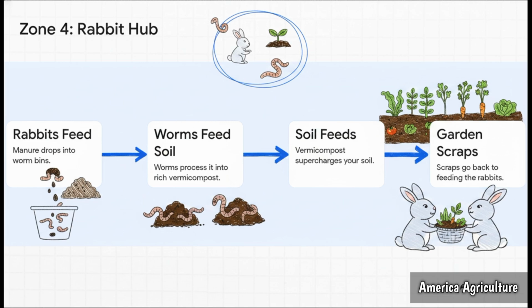But watch how this closed-loop engine works. Step 1. Rabbit manure is cold, meaning it won't burn your plants, so you let it drop directly into worm bins stationed below the cages. Step 2. The worms process it into hyper-rich vermicompost. Step 3. That black gold feeds your garden. Step 4. The garden scraps go straight back to feeding the rabbits. See? You aren't managing separate, annoying chores anymore. You're just running one continuous, beautiful machine.